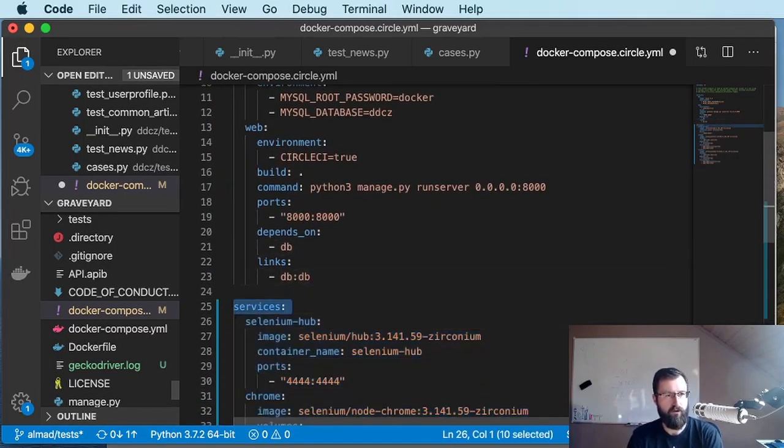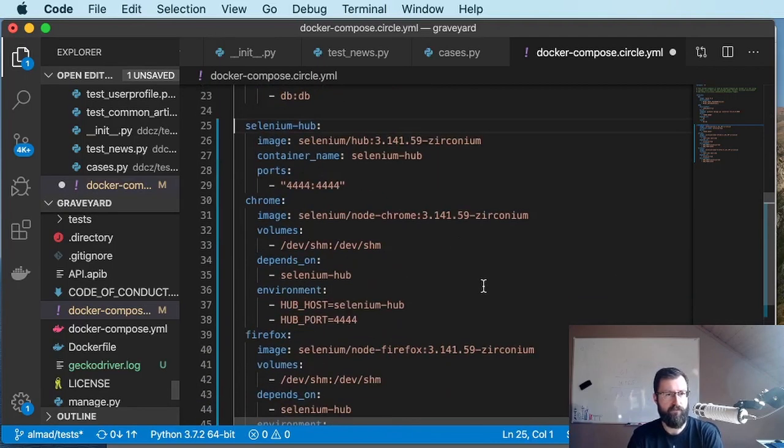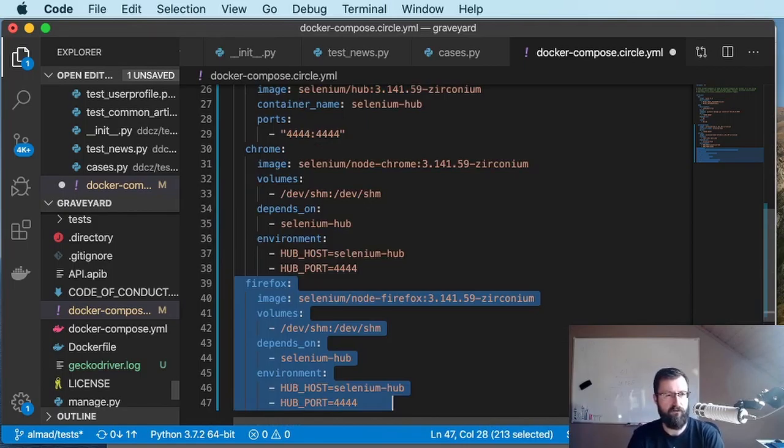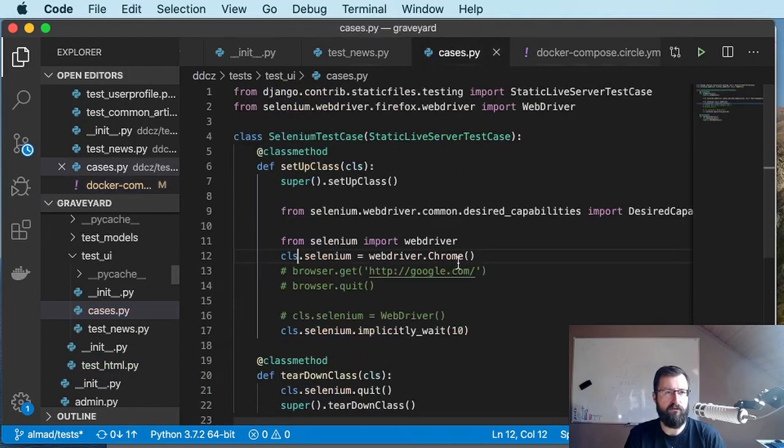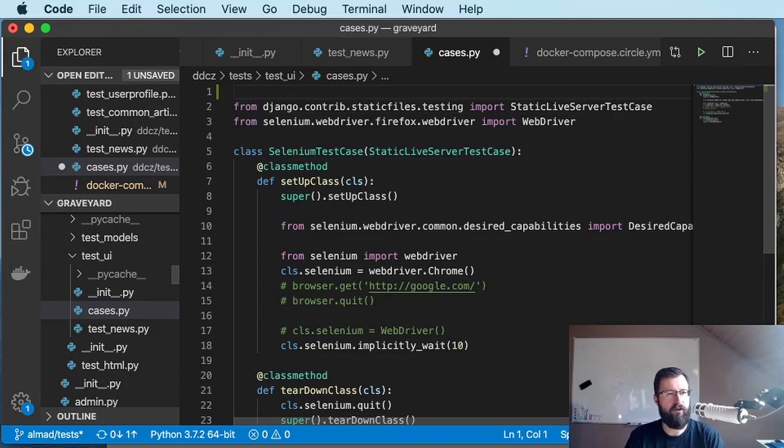So we have a Selenium hub that will have Chrome capabilities. I don't think that we need Firefox. And I think that what we want to connect to from the application is the Selenium hub on the port 4444. So that is what we're specifying here. And we will need to do that based on whether we are running locally or whether we are running on a grid. We can reuse the CI environment variable to debug it, and then we'll look into why it's a terrible idea.